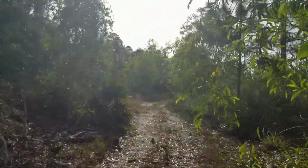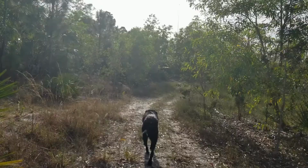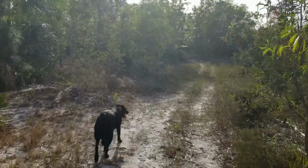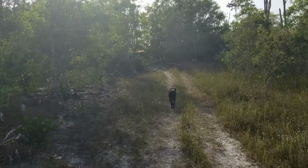Yeah, that was definitely the tarp. Even from here, if you weren't looking for it, you wouldn't really pay any attention to it. You really got to get up onto this trail before you see it. And this trail is not the main trail, so it's not really used.